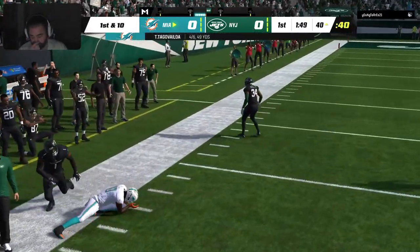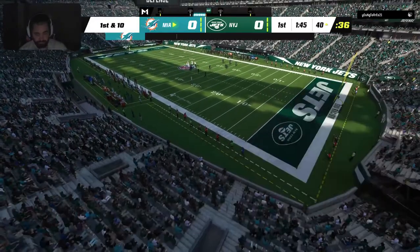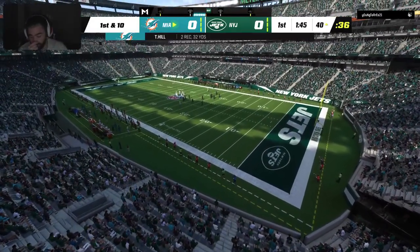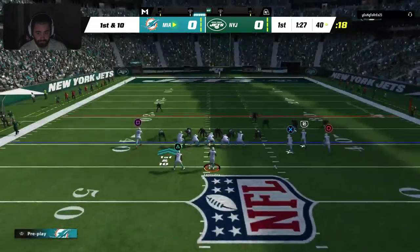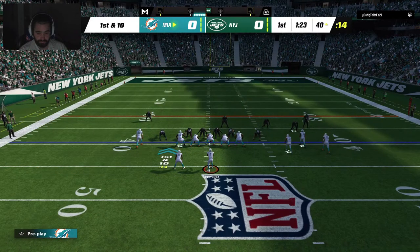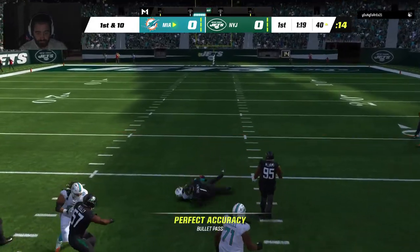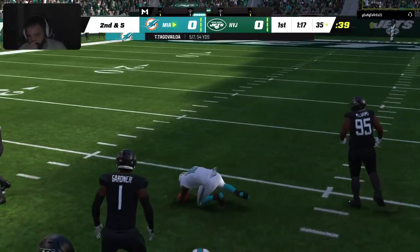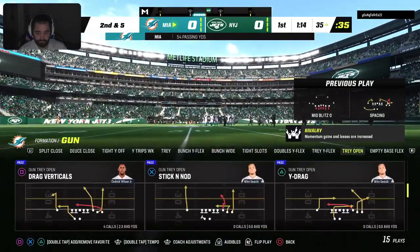Throw left side, taken in by Hill. And he will have a Dolphins first down as they manage to convert. And that'll keep the drive alive. Here's Tua. He'll get it once more into the hands of Hill. And he gets this to the 35. Good for a gain of five.